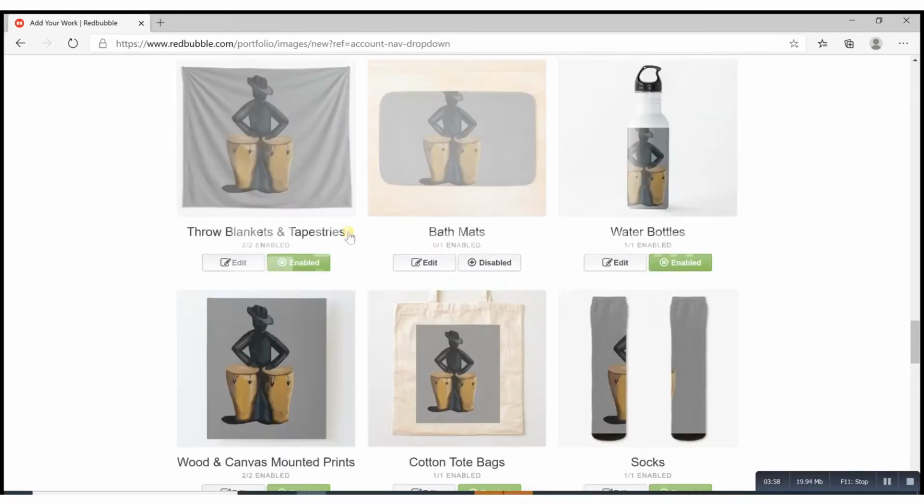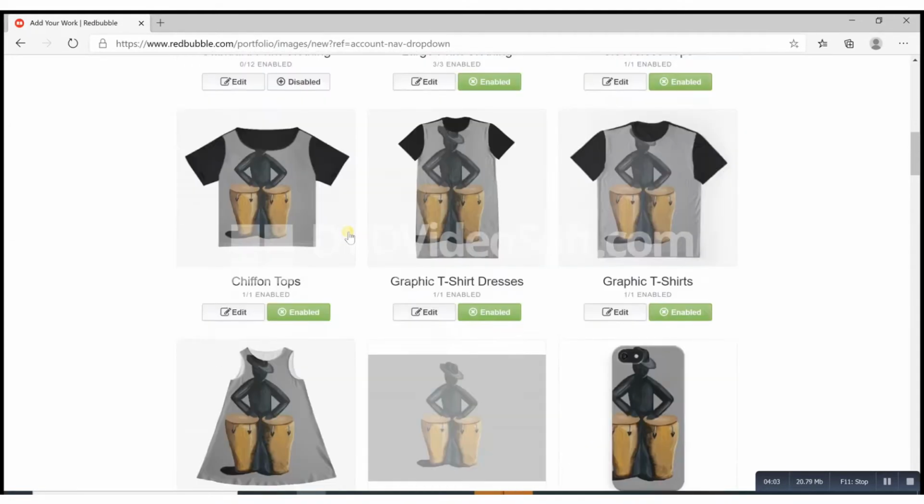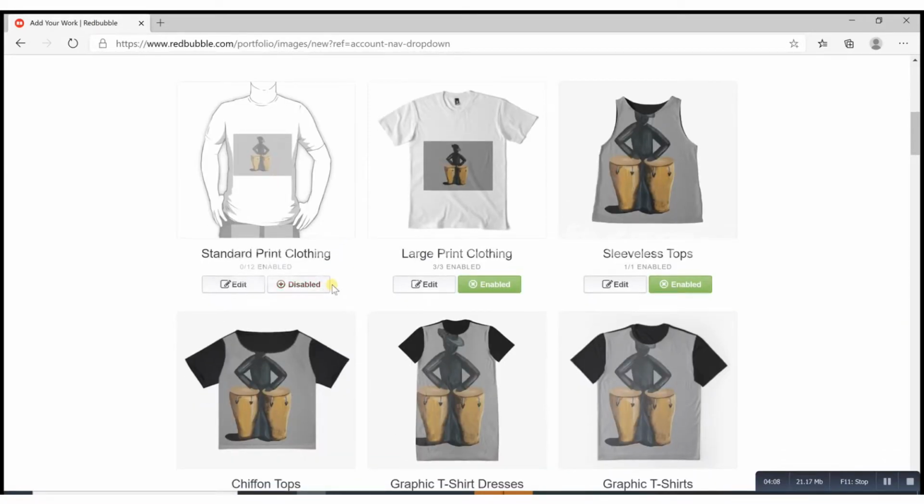So now that I have this uploaded, I can kind of go back and see what I want. You can actually disable or enable any products. So for example, I sell art prints on my own personal website. So a lot of the times I may not have the prints up here, but I may have the posters or the board prints or something like that. Or the canvas prints, because those I do not carry on my website. So I'll go ahead and have it on up here.